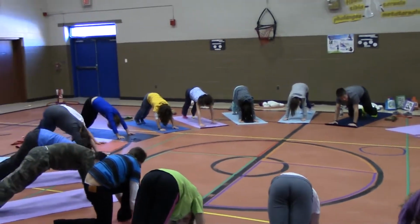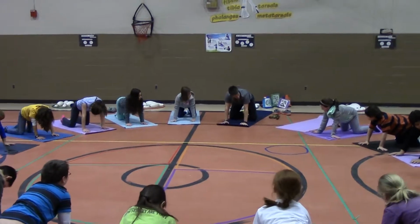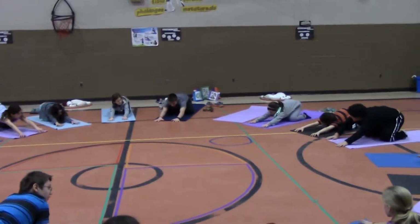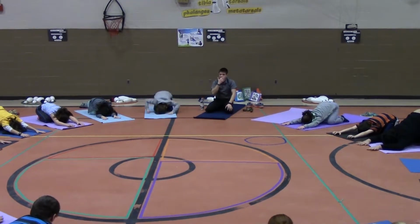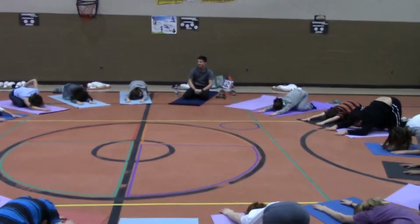Bring your knees to the mat. Bring your knees a little wider. And sink back onto your heels. Reach your arms forward. Put your forehead down onto the mat. And stay here. Put your forehead down. This is called child's pose.